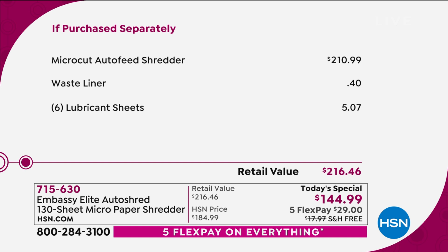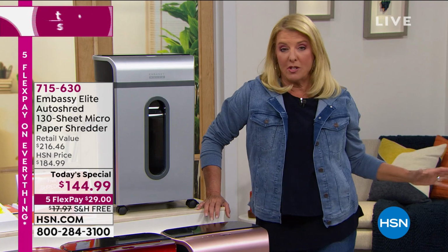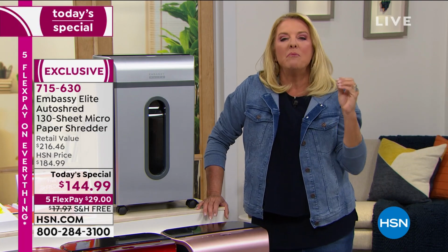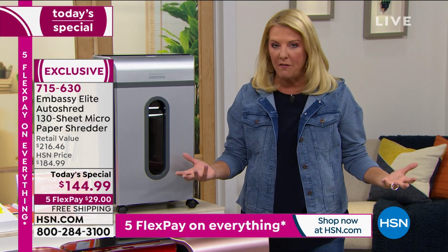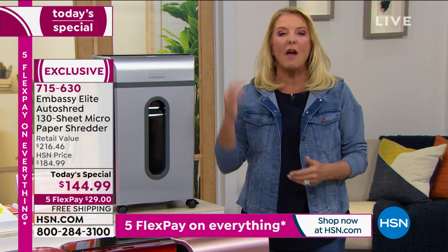And I'll tell you what, no one has tested an Embassy shredder more than I did when I moved from my house to under 700 square feet, because I literally had bags of papers that I'd been keeping in closets and hidden in drawers. I got them all out and I thought, my gosh, I gotta get rid of all this. So I would sit in my front sunroom and all I would do was shred, shred, shred.